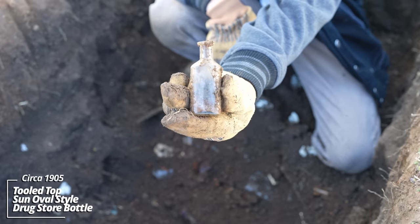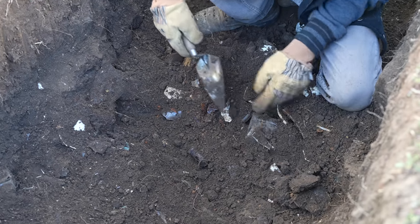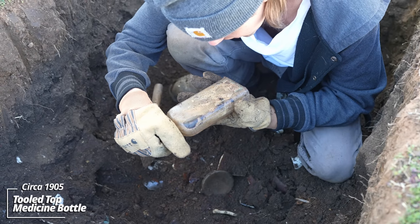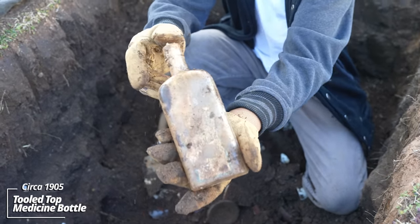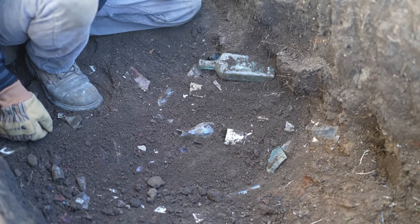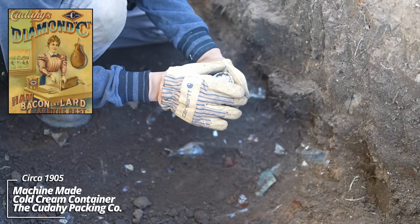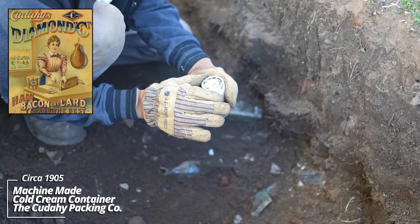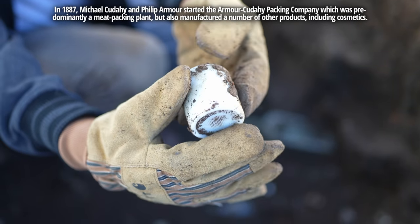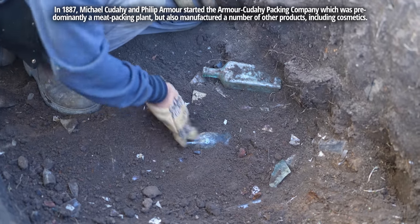Tooled top prescription bottle. Liquor bottle. Something made. There's not a lot of the label left on that thing. You can see I got many pieces on the way out here. This one stands out the most. Some kind of cold cream container. It's like the Cudahy Packing Company. I dig bottles from this. I'd never dug a cold cream container before though. It looks like a soda. Top's broken.